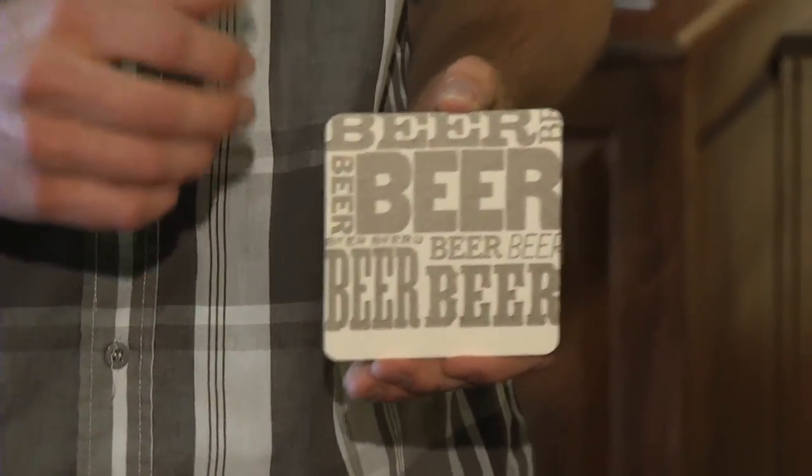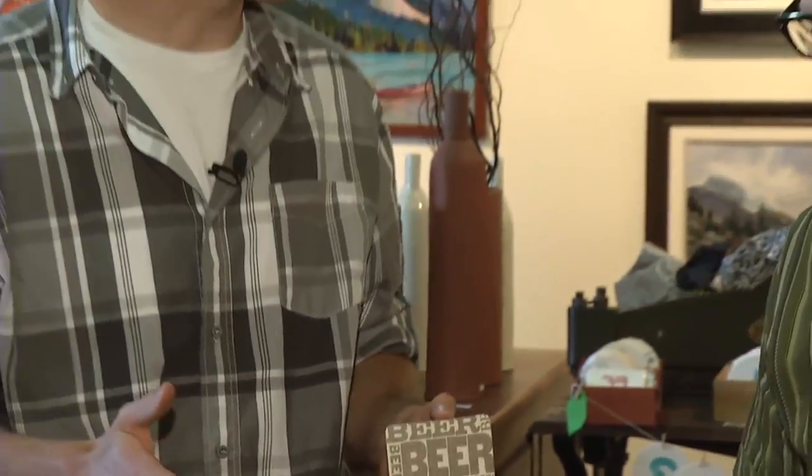Well, there you have it, the finished product. And Mike, I've learned a few things today. It's an involved process, a lot more involved than I thought, and it's hard on the arm. Yeah, it does. It builds up the muscle pretty good.